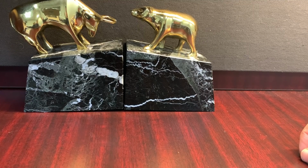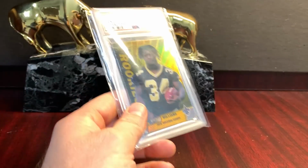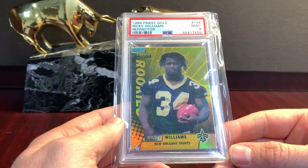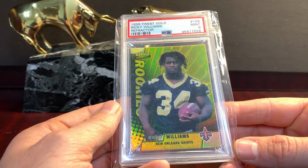So if you're going to pay that much for a box, at least the stuff coming out of the box is ticking upwards pretty dramatically. It's just like a whole different hobby than what it was 5 years ago with Prism. Here's Finest Gold Refractor Ricky. This is cool. It's out of 100. It's a PSA 9. This was around $50-$60.